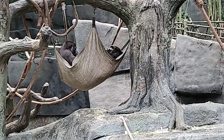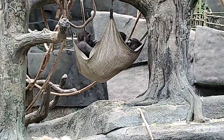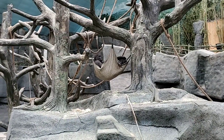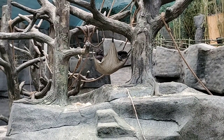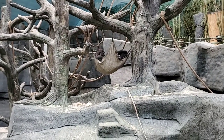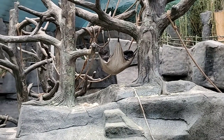That is really interesting. I love learning all about the enrichments, and it looks like all of our guests do too. We've been getting a lot of questions. Let me just scroll through a couple here. To be very honest, I was watching the gorillas and I wasn't watching the questions. They're being very cute. They're sharing the hammock there, and that's very, very cute.